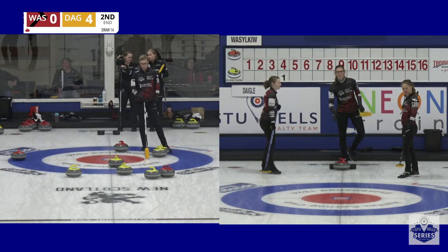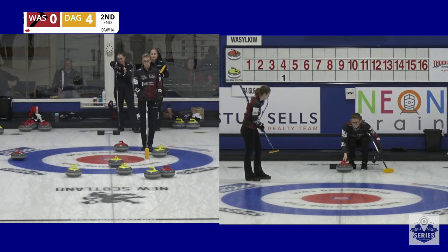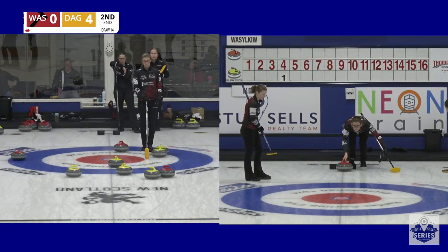Looks like Constantini and Jones are tied up at 1-2 over there. Constantini taking hammer into the third. Zimlink with a 1 in the second end. So St. George up 2-1 with hammer playing the third.